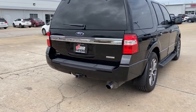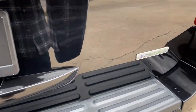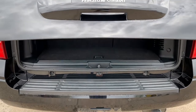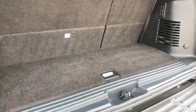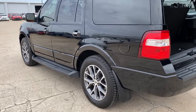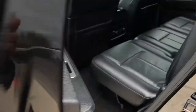Its spacious interior, cavernous cargo capacity, and premium amenities bring sophistication and style to every adventure. These are just some of the great options this vehicle comes with: keyless entry, satellite radio, backup camera, fog lamps, heated mirrors, aluminum wheels, power driver seat, rear AC, third row seat, Bluetooth connection.